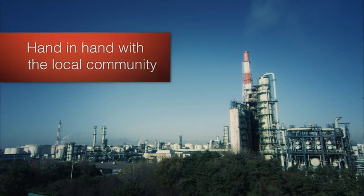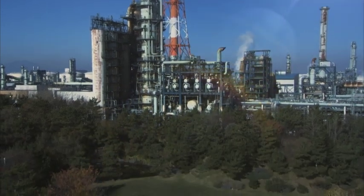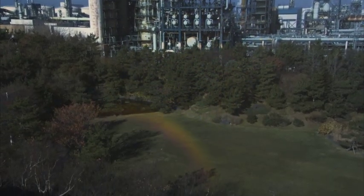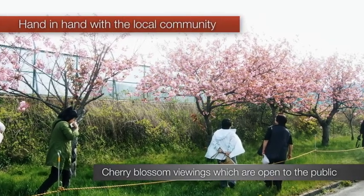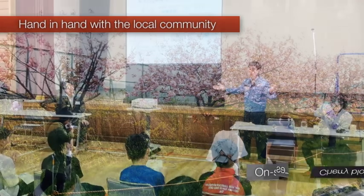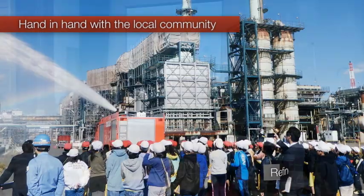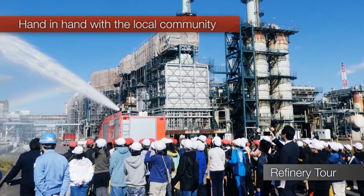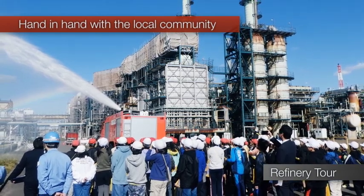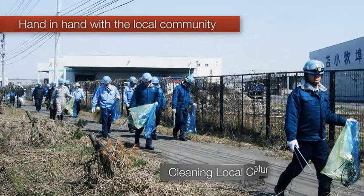Since our foundation, and following the spirit of our founder, to work hand in hand with the local community, we have stressed the importance of connecting with the community. To carry out this goal, we have been engaged in a variety of activities with the local residents, including cherry blossom viewings on the refinery, which are open to the public, on-site lessons at local elementary schools, and refinery tours. We also participate diligently in local events, such as the Tomakomai Harbor Festival and cleaning local commuter roads.